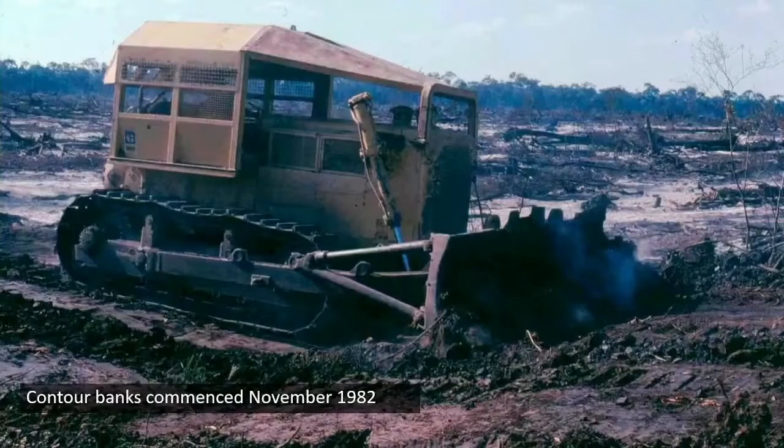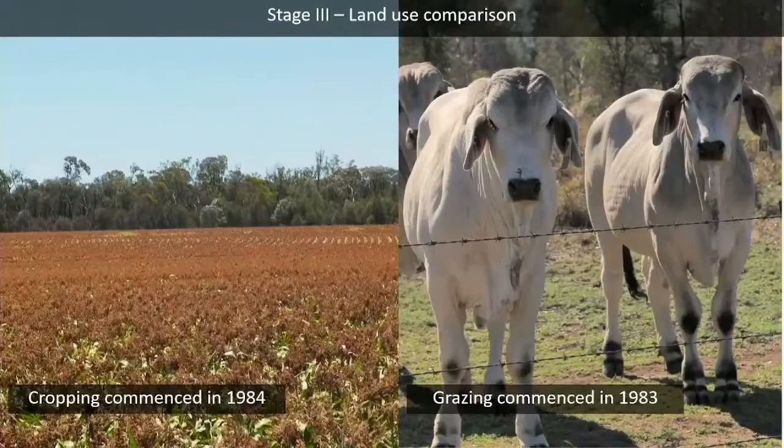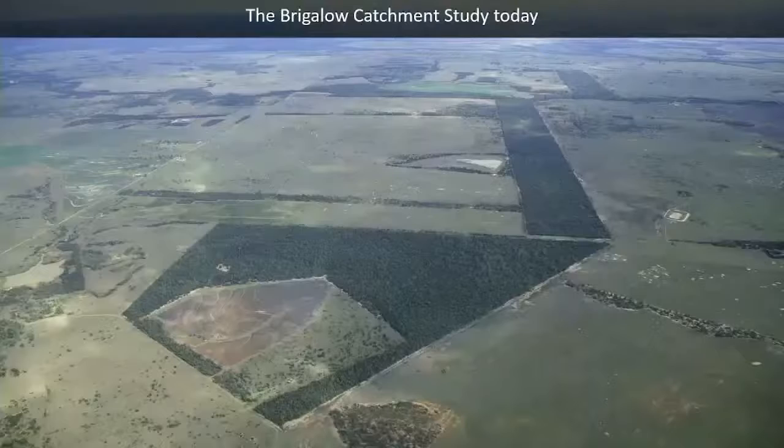After burning, catchment 2 was developed for cropping with the construction of contour banks and grassed waterways. And catchment 3 was developed for grazing with the sowing of buffel grass and improved pasture species. Stage 3 of the study commenced in catchment 2 in 1984 with the planting of grain sorghum, and grazing commenced in catchment 3 in 1983, typically with Brahman and Brahman cross cattle. No fertilisers or feed supplements were used across any catchment at any time.